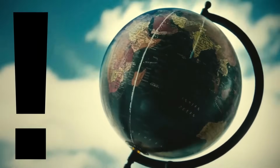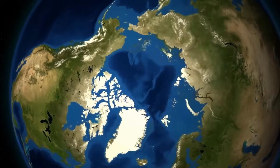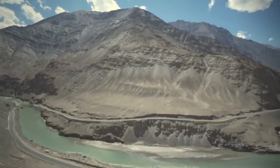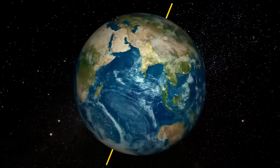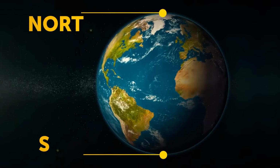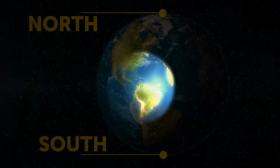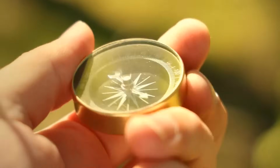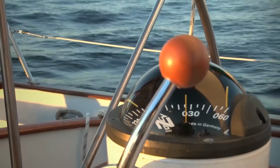Something's different about the Earth's axis. Climate changes and melting glaciers, mostly in the regions like the Himalayas and Alaska, made the axis shift. Our planet has two kinds of poles. One is the south and north magnetic poles. They affect things such as drift and navigation.